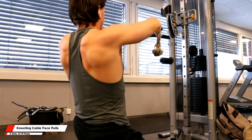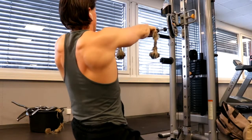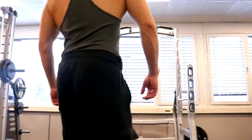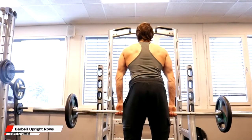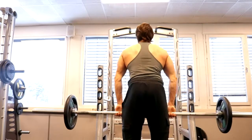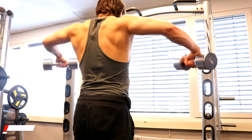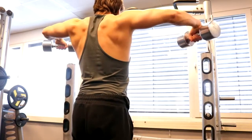So as always, I started off with a compound movement, then I went into the barbell behind the neck press, then I went into kneeling cable face pulls. The reason why I do it kneeling instead of standing is just to cut away all momentum from the exercise, because when you're standing you tend to use a little bit more momentum, but when you're kneeling you take away all that momentum and you can focus on squeezing those rear delts.